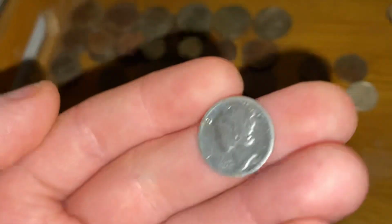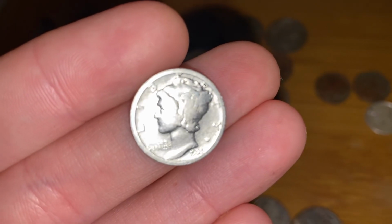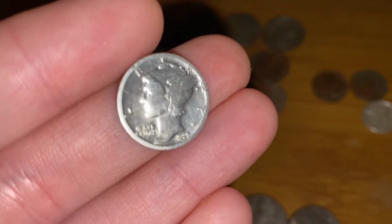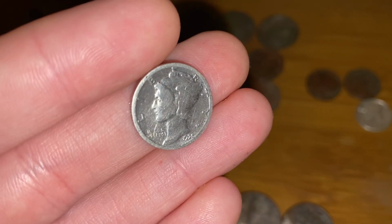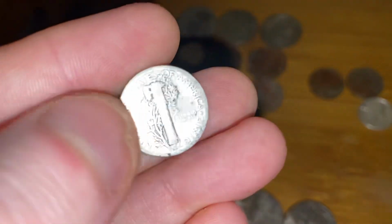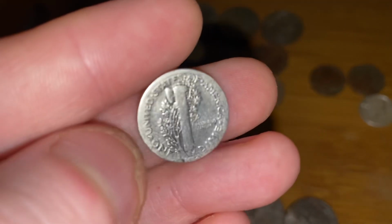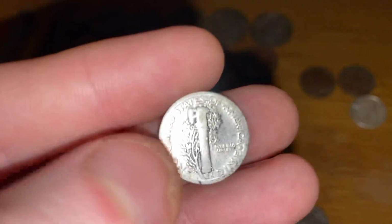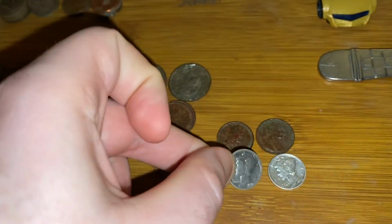1925. It's quite slick. With the flash on, hopefully you'll be able to see 1925. It has no mint mark. It's quite slick though. But yeah, that's silver, 90% silver. And this is also 90% silver.